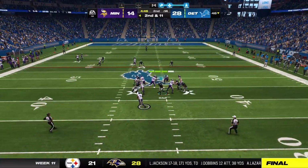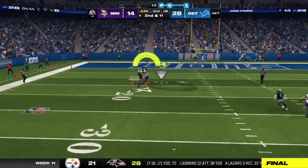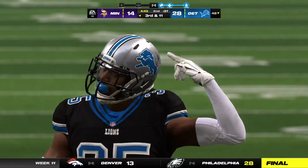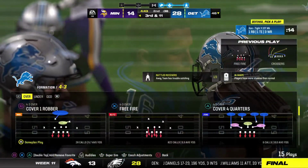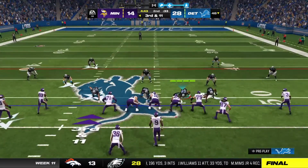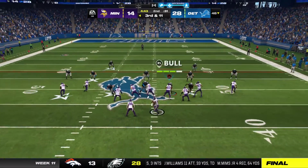He'll drop to throw. And that is incomplete. That's some good closing speed there defensively because that looked over for a minute. That's great work with the ball in the air. Never gave up. Converged on his man.